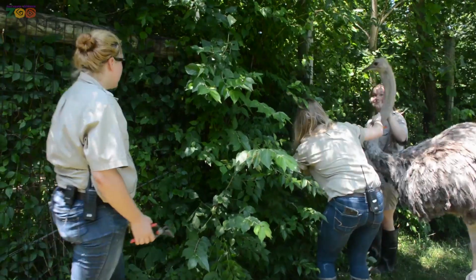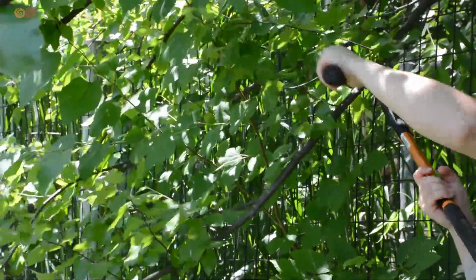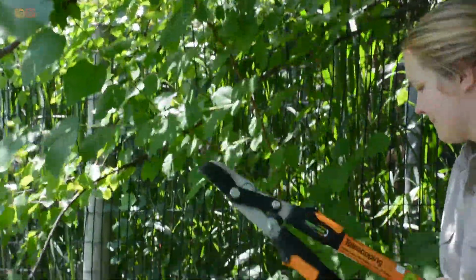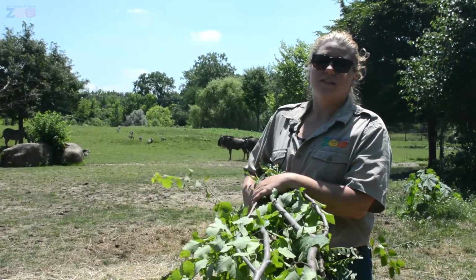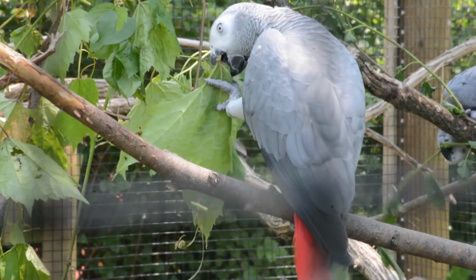Other branches we sometimes give to our Sitatunga because they are browsers and grazers. So browsers meaning that they eat from the trees, and grazers meaning our wildebeest and zebra are strictly grazers, so they'll only eat from the ground. Today we're giving our branches to the African greys because they really love to destroy things. They love to pull off the leaves and the bark and stuff like that.